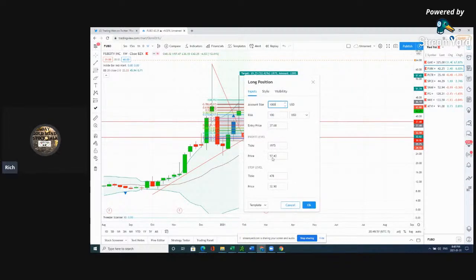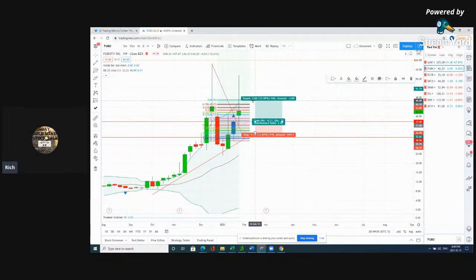Entry 37.68, stop 32.90. And my first target was back here at one-to-one. Okay. And then we were able to get all the way basically close to 4. So what I told people in the room, scale out something at 1, do whatever the hell you want after. Because if you're doing options, then you need to play it a little bit different than if you're doing stock, right? But generally, 1-to-1, you do something, 2-to-1, you do something, 3-to-1, you do something. You scale. Pay yourself. All right. So that's the lesson from today. Just pay yourself.